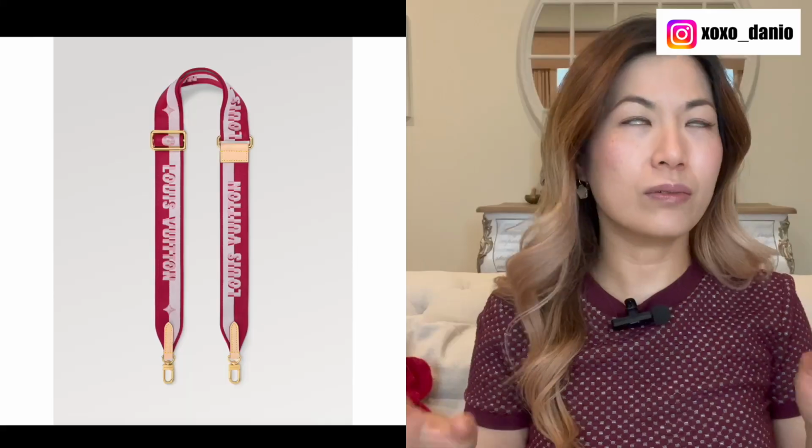The other reason why I really like the Neverfull BB is it has the long shoulder strap. Sure, it's jacquard. At least it's removable. I don't really like the Louis Vuitton jacquard straps. I don't mind guitar straps, but I don't like the Louis Vuitton written all over it. I just find it a bit obnoxious. So yeah, I'm just a bit average about the jacquard strap, but at least it's detachable.